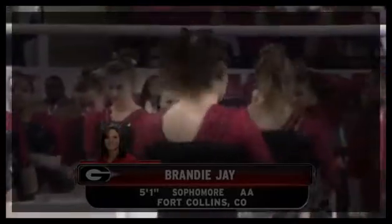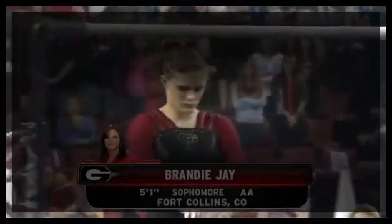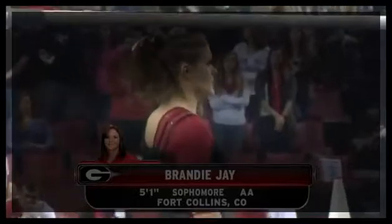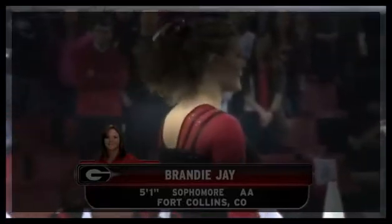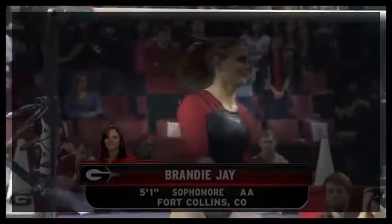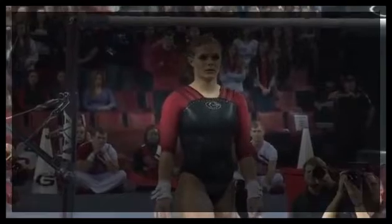Curious to see what that'll score. Looks like we're seeing a 9.8 on this side. That is a 10.0 start value. Well, the judges don't seem to agree on that. Well, so far the second event is going slower than the first. Yes. There's that. Anytime start value comes into question. One judge had a 10.0 start value, the other has a 9.9. We'll get back to that.